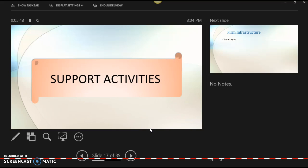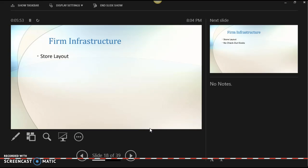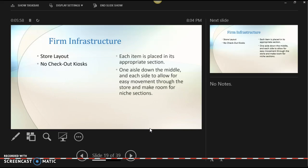All right, and now we'll talk a little bit about support activities. So as far as the firm infrastructure, I have store layout and no checkout kiosks. For the store layout, we really want to divide it into 3 major aisles and then some cross aisles. Each major aisle, one on the left side of the store, one in the middle, and one on the right side of the store, will take everybody to the appropriate and related niche areas.